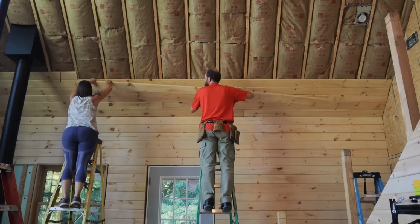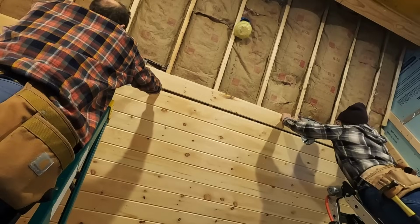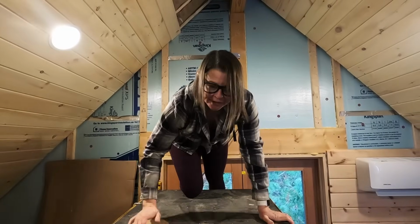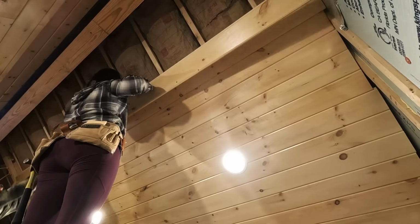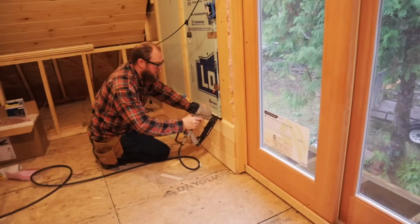Two months ago, we started covering our vaulted ceiling in tongue and groove, and now we're about to complete this massive project. This is our last space in the house to get done. Back to working on the ceiling means more of Sarah's favorite thing, heights. You know, I really like scaffolding. And we're hoping this portion of the build goes quickly. It just takes longer than we'd like.